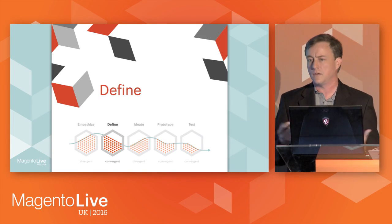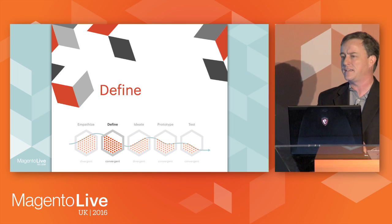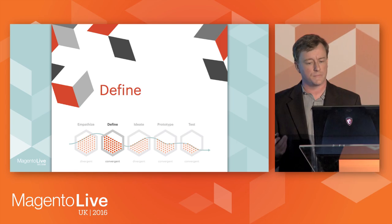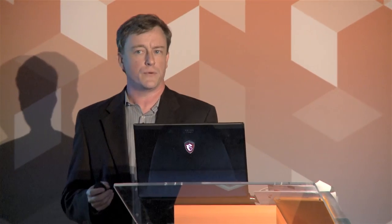So what's next? Well, define is next. And so we've covered the basics of empathize. As you can see, empathize was about observing. So the next step in design thinking is define. Define is about collecting that information from everything that you learned in empathize and seeing the challenge in a very meaningful way. So it's about identifying and documenting those user needs and requirements very early in the process.